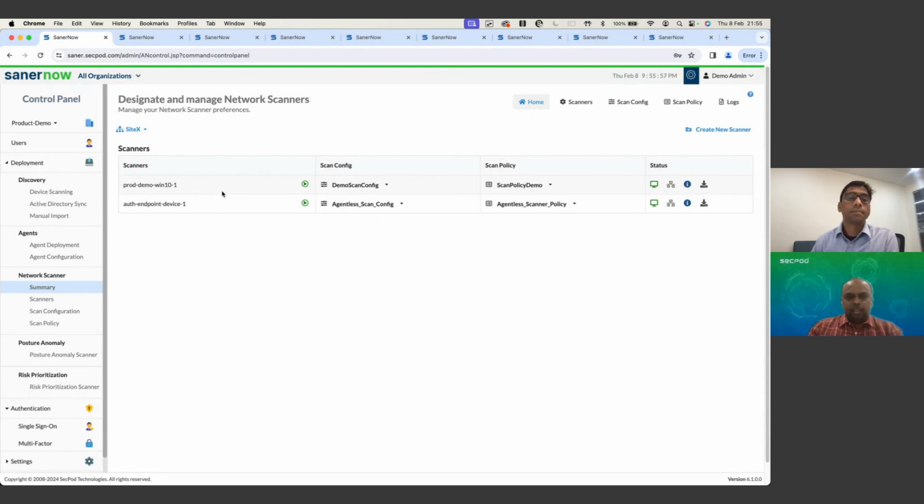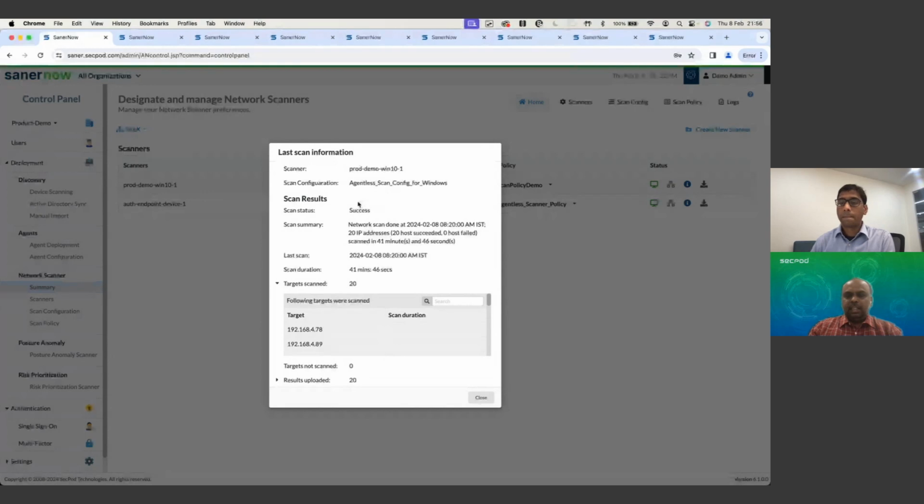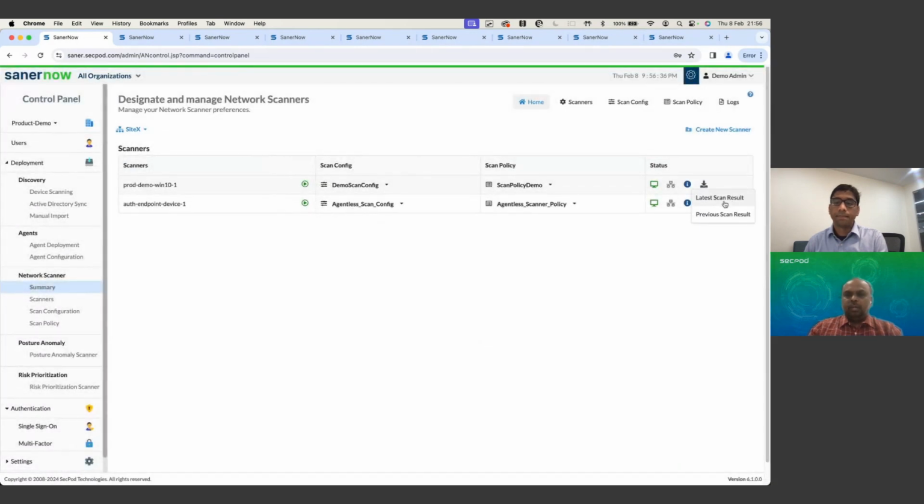Here I have two scanners. One has Windows targets, which use an SMB credential, and here I have a Linux scanner with a set of Linux target devices. You can always mix and match. For this demo, I just wanted to show you these two. This will give you the scanner status, and once the scan is complete, it will also give you the overall last scan information. You can look at what happened to the targets, how many targets were scanned, how many were not scanned, those details. And you can also download the report.